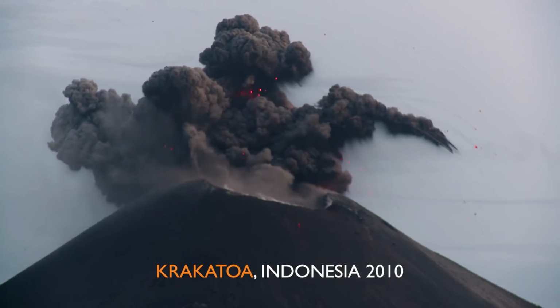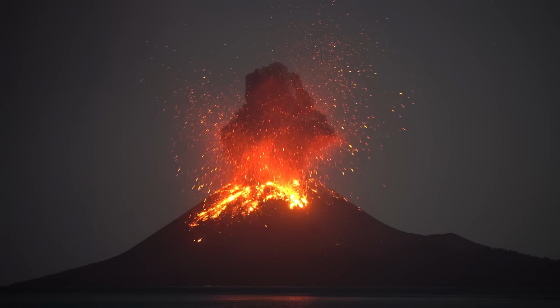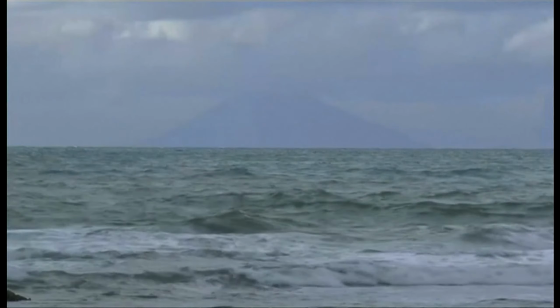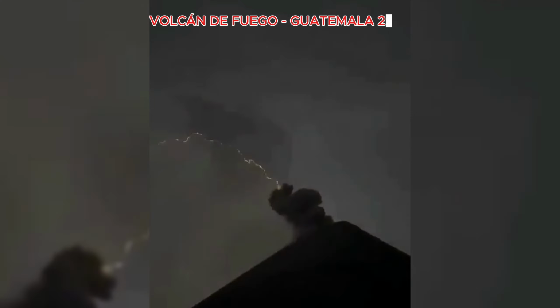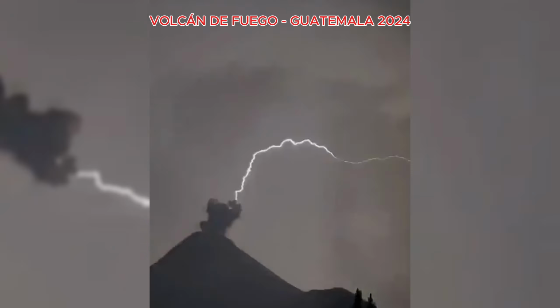Volcanoes, symbols of nature's raw power, capable of reshaping landscapes in a fiery spectacle of molten rock and ash. But what happens when this primal force meets the raw energy of lightning? You get volcanic lightning, one of the most spectacular and mysterious phenomena on Earth.